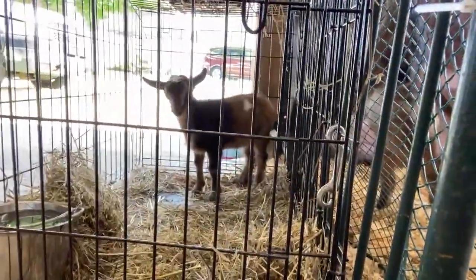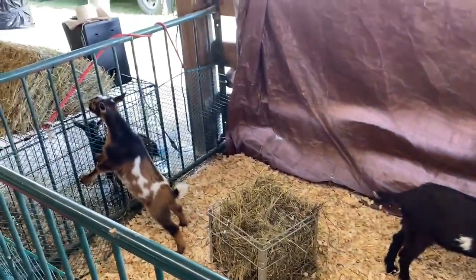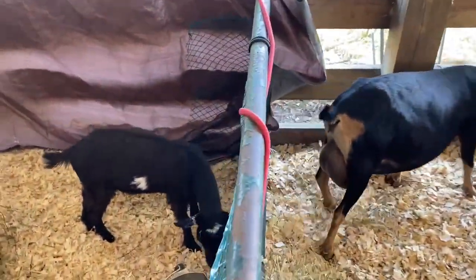Rowdy! And there's a lot more goats here now, like a lot. They all came in the morning, so there's a ton of goats. Babies are doing good, getting into trouble. Haggis is trying to break in and steal Wendy's milk.